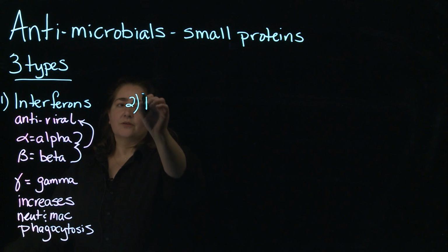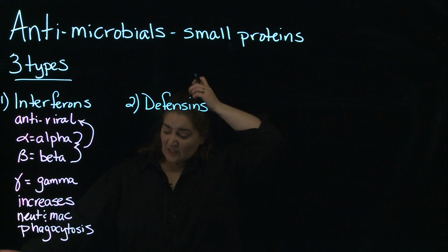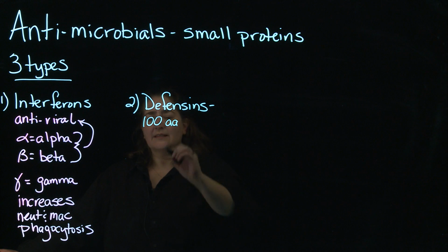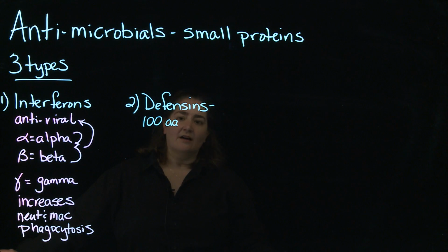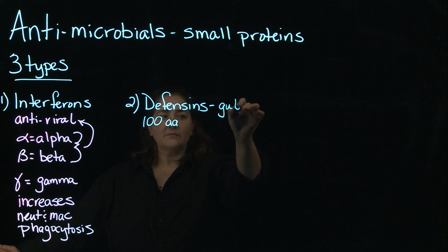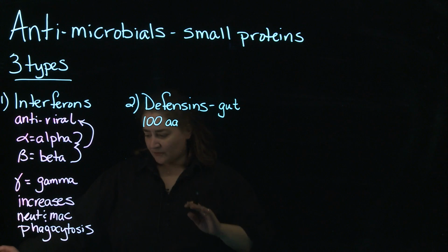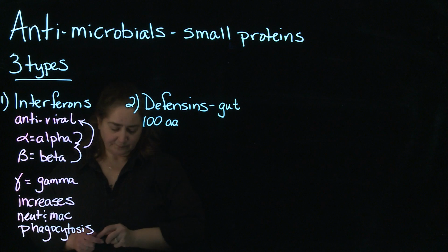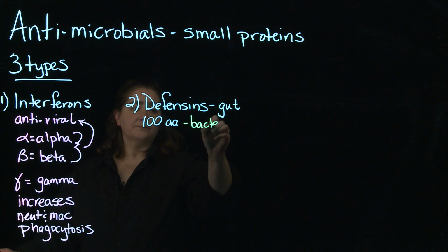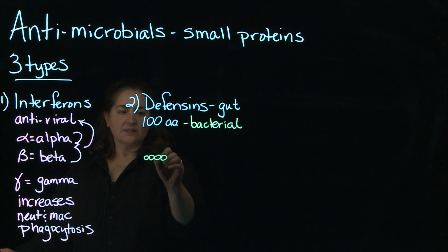Second antimicrobial that we're going to talk about are going to be the defensins. All right? The defensins are really kind of neat. Okay? These are small proteins. They're about 100 amino acids in size, which in the protein world is not very big. All right? And in terms of defensins, where you'll have a lot of these are going to be associated with the lymphoid tissue within the gut. All right? So defensins are actually going to be important in targeting bacterial invasion.